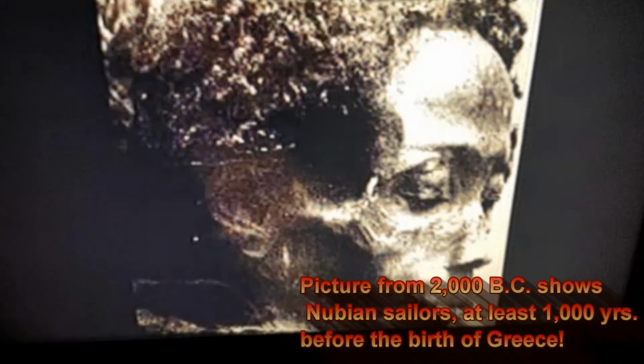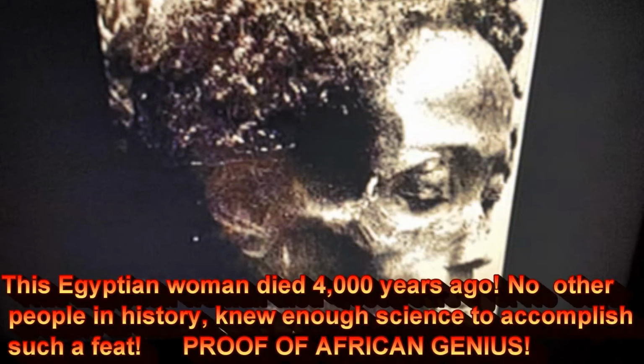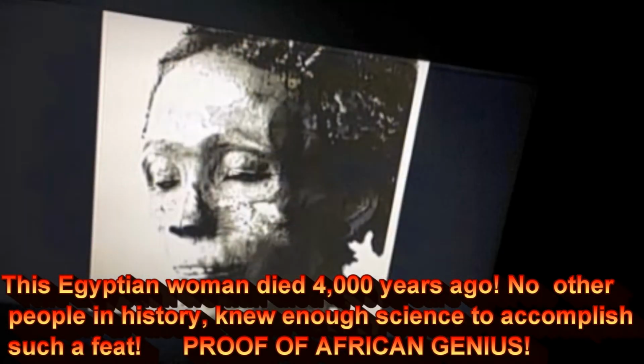The Egyptian sailors, check them out. 2000 BC, at least 1,000 years before Greece even started, we were sailing the ocean. Guess how old she is? This Egyptian woman died 4,000 years ago, and what other people in history knew enough science to accomplish such a feat? Proof of African genius. Check the sister out. Her hair, her teeth, everything is there.